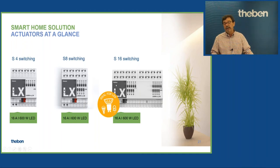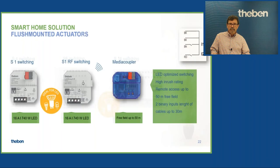We even did a lot of industrial buildings because of these abilities, starting from 4-fold switching, 8-fold switching, 16-fold switching, and you discover here per channel 600 watts pure LED control, optimized for such. In the event that you want to extend your system, for instance to control your standing lights in the living room from the socket, you can hide these S1, for instance here on the left-hand side, underneath or behind the socket, and then you can control them remotely. If you switch it or if you dim it, it's up to you.